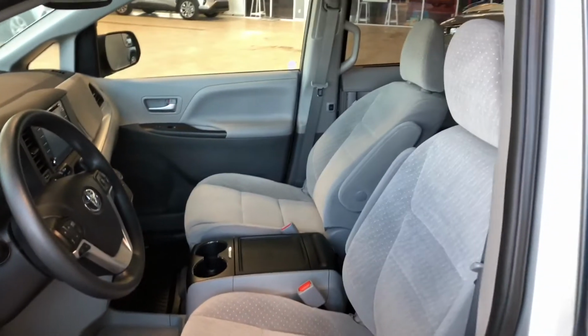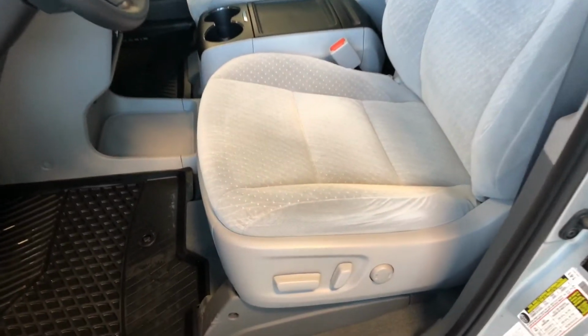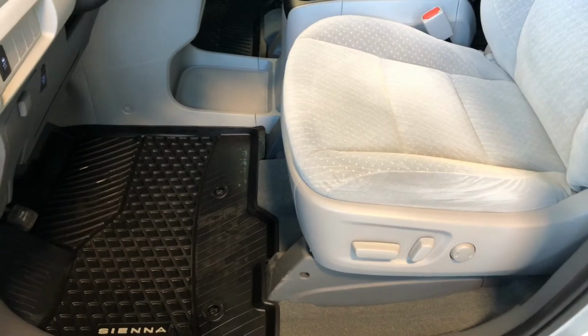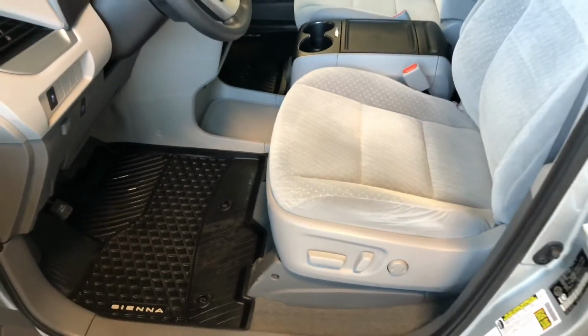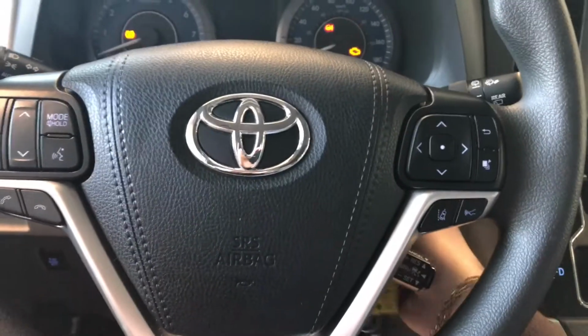Now inside here, the Sienna comes equipped with light gray cloth seating. On the bottom, you'll find your power seating adjustment buttons, and the Sienna does also come equipped with all-weather mats. We have our key here. We're going to start the Sienna up.